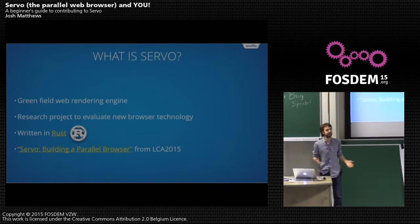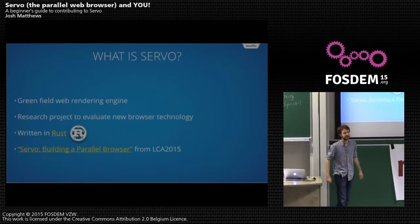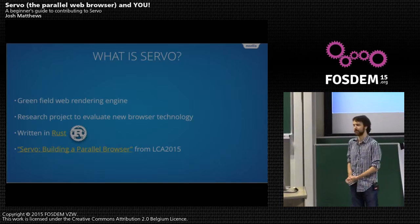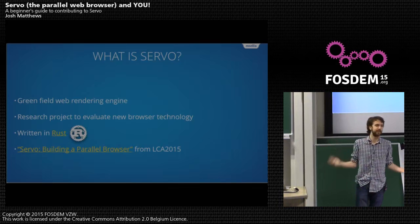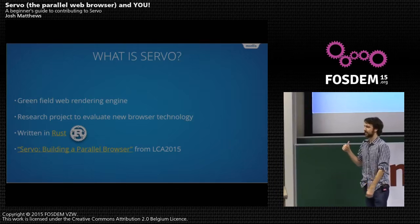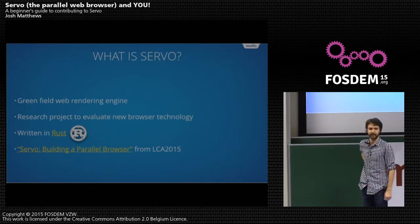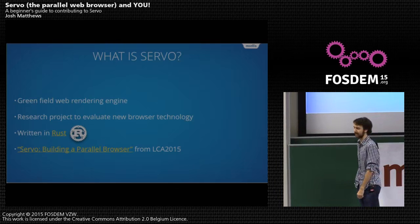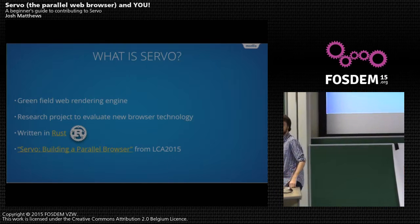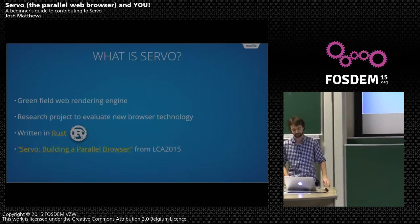Additionally, we are writing it in a programming language called Rust, which is a language that we are also creating from scratch because C++ is just not good enough when it comes to browsers. If you'd like to learn more about precisely what that means, what Rust is, and how that affects Servo, I suggest looking at the talk that was given by my colleague Jack Moffitt at LCA 2015. But we'll just move right on ahead and assume that you want to learn how to contribute to Servo.